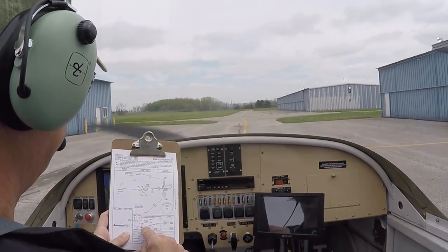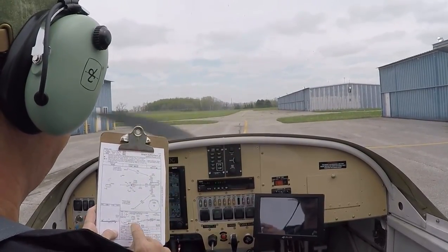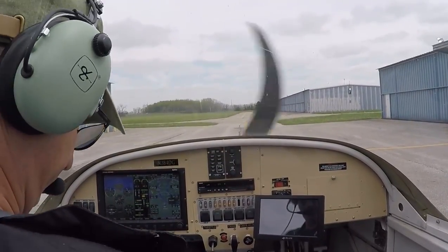Should be able to fly that right down to Jadmu, which is as low as we'll go, because it's not truly an ILS and I'm not truly instrument rated. So we'll make Jadmu our decision point: we see the runway or we don't, and go around from there. So that's the plan. We'll see how it goes.